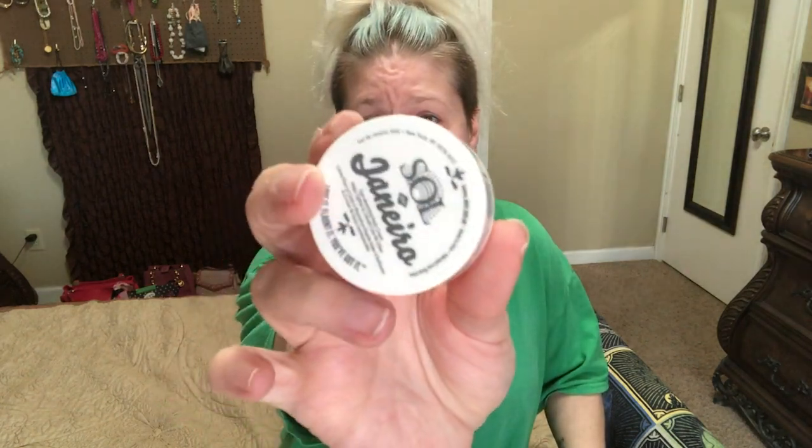And it's jewelry. The next thing I am pulling out here is some Sol de Janeiro Bum Bum Cream. And I will just pass this along. I have never used it. I've gotten it multiple times and I've never used it. But the full size is worth $45.